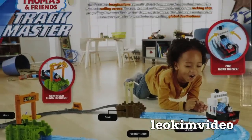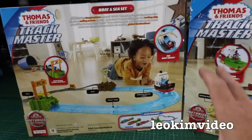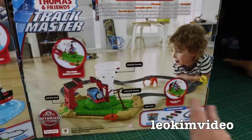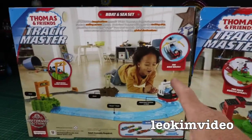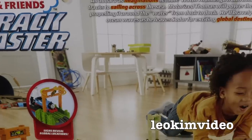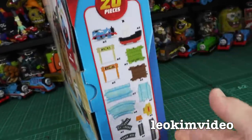Do you see what's going on there? Very sneaky. Yes, when I take a look at this picture here, that playset seems bigger than that playset there. I actually have that playset, so maybe when I build up the boat and sea set, we'll put the two side by side. Apart from being a crybaby about the background there, the most important part to look at in this box is actually down the side here.